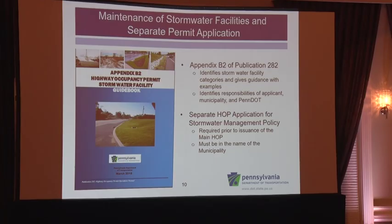Any questions on that? Because a lot of municipalities have a separate one. It's either a co-owner, co-applicant, or a separate application.